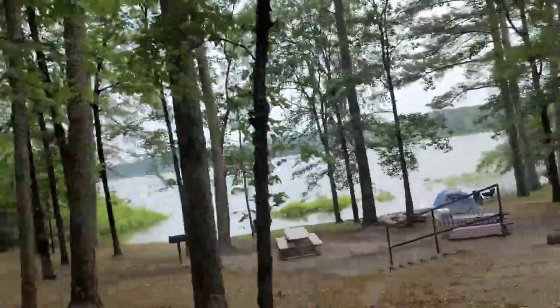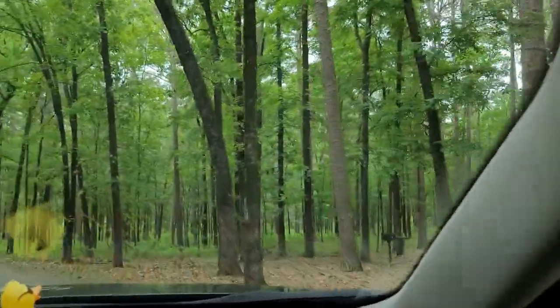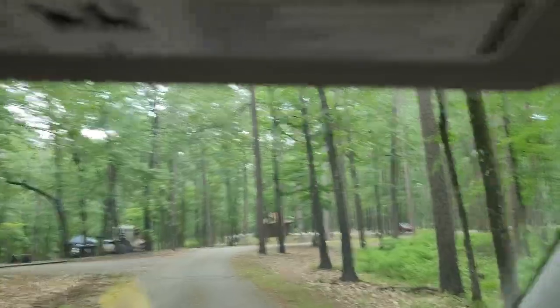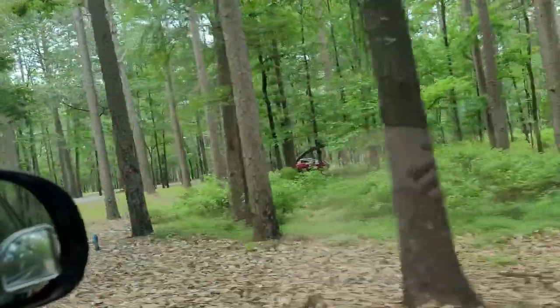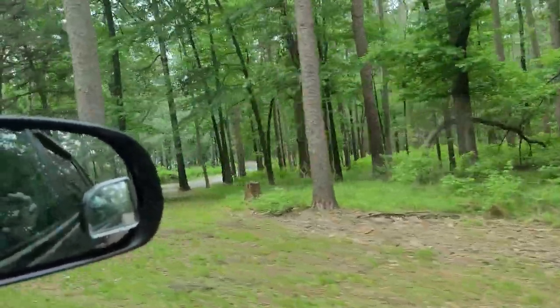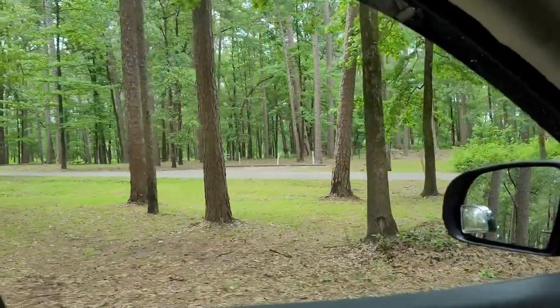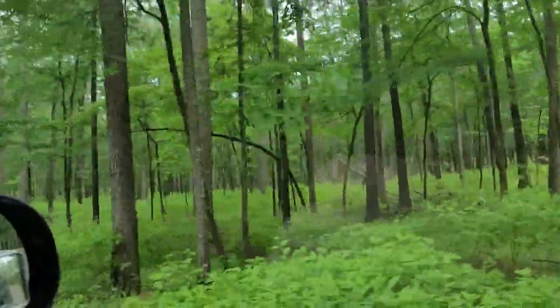Looks like you can camp right on the water if you're in a tent, though. Not a real big area. I saw them back there, but I don't know that I got them on camera. So look, do you see that parking spot with the three posts? There's three campsites, so if you're grouping with friends in tents, that's really cool.